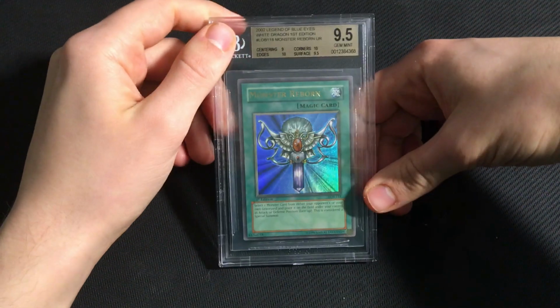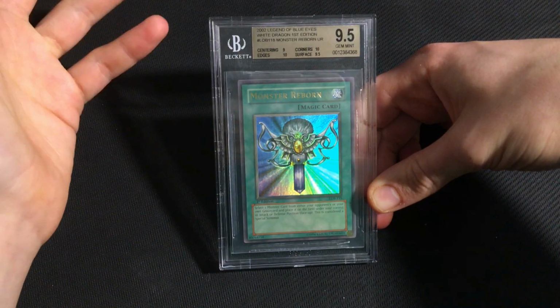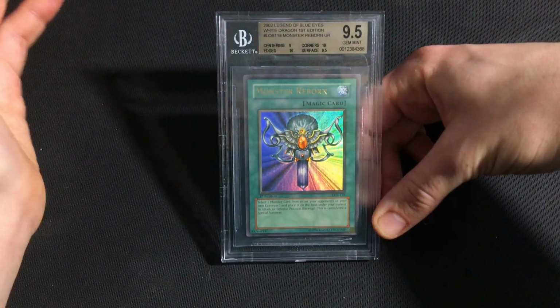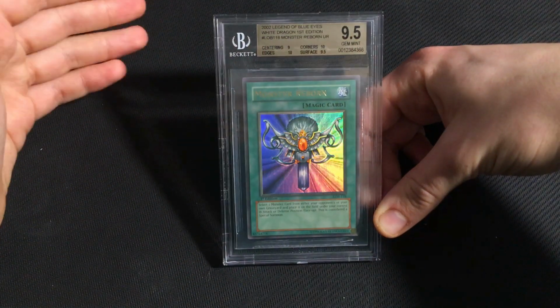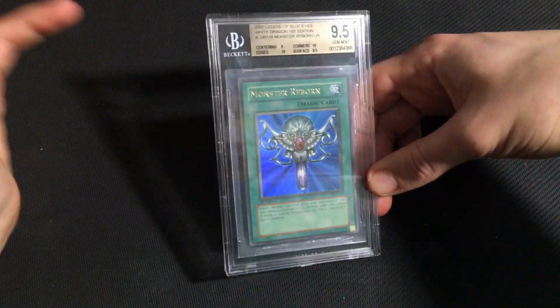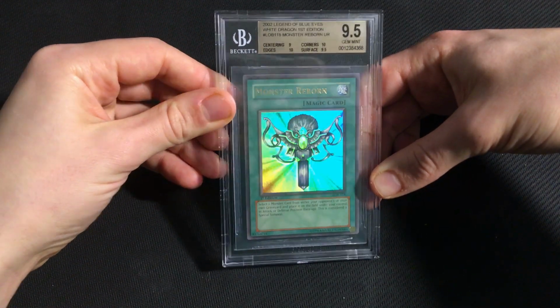And at number 13, we have my favorite card in glossy print, which is Monster Reborn. This is a BGS 9.5 with 10s on edges and corners, so it's a pretty strong grade, even with a 9 on centering. It's hard to give values for LOB at the moment, because the market is just all over the place. You've got cards shooting up left and right, but I would say a minimum value of 3.5k on this, and it may actually be a bit higher, but it's hard to judge at the moment. So yeah, I love the way this card shines. It's definitely one of my favorite cards I have in my collection, and I'm very glad to own it with this grade.